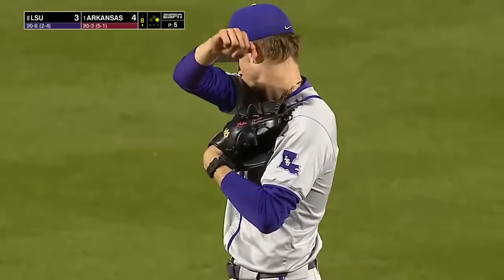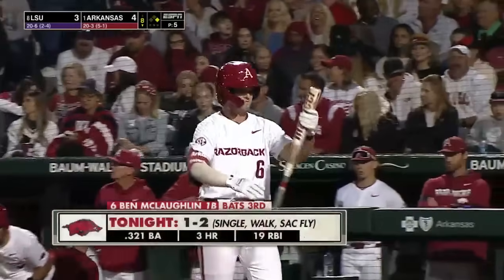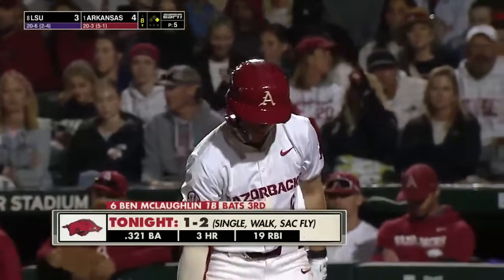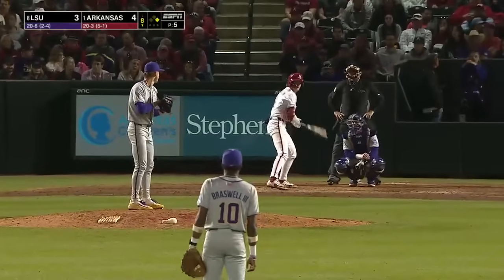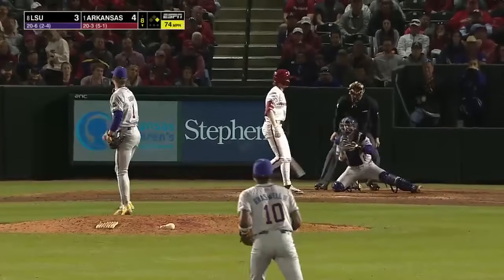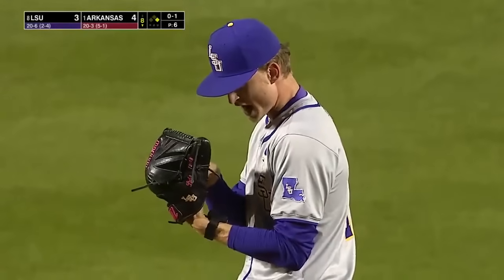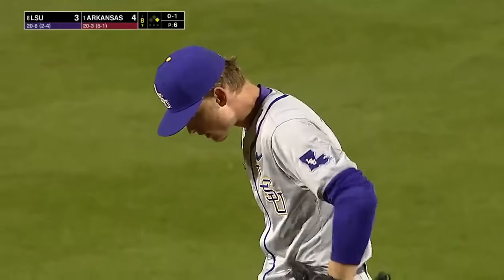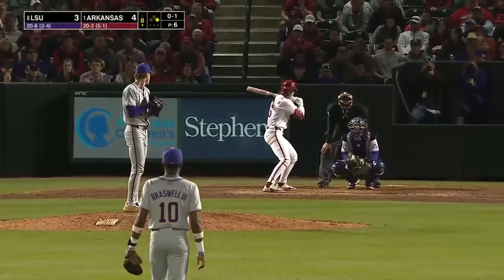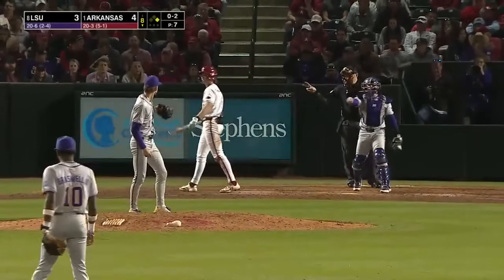Ben McLaughlin. Guidry's first pitch is a curveball that drops in for a strike. Guidry threw in the extra inning game against Florida, went for an inning and a third. Back to the curveball, nothing and two.